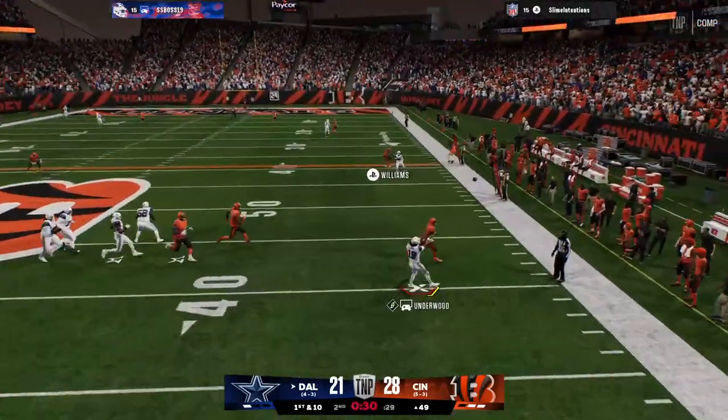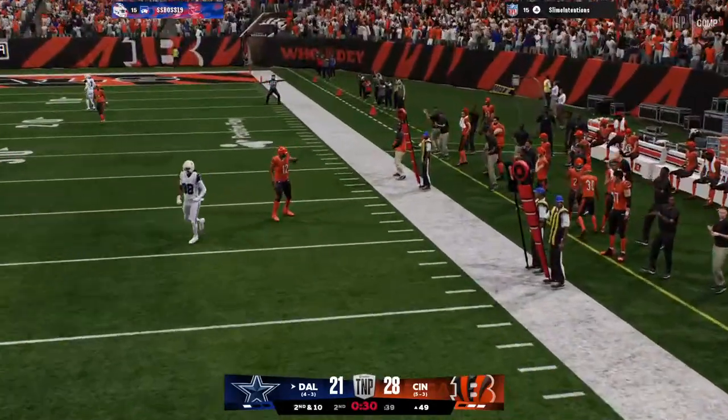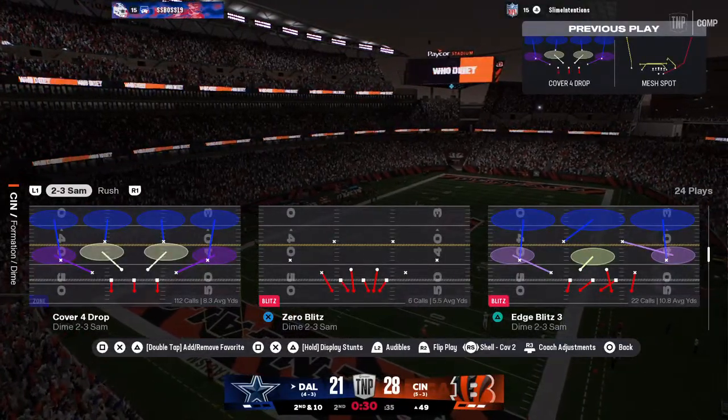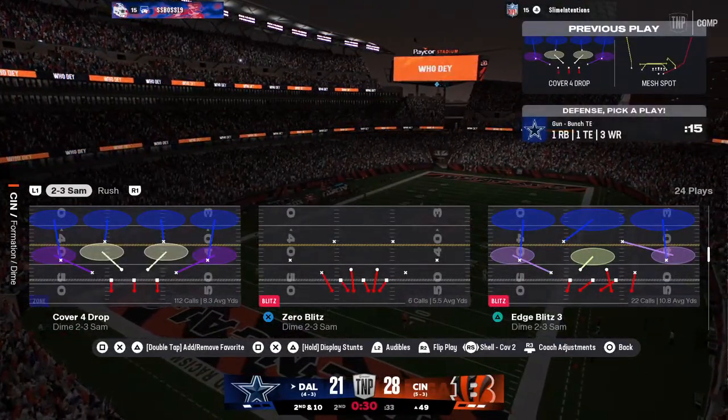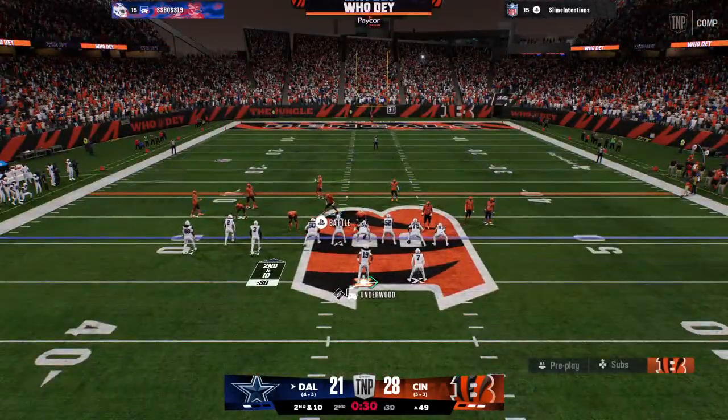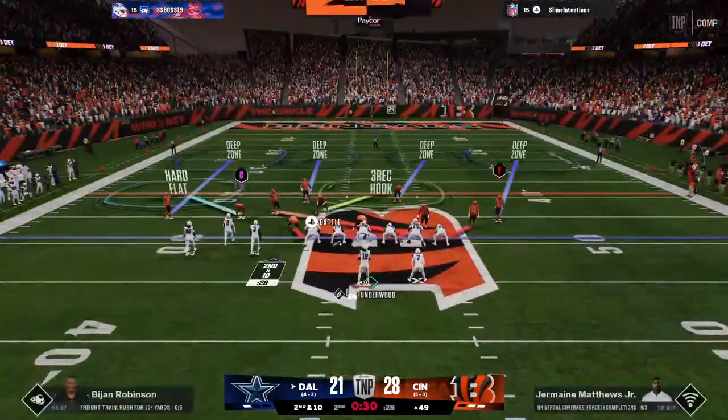On the RPO, he'll keep it himself. And he's left with no option here but to throw it away. I tell you what, that's a veteran play from a guy in his first season in the NFL. A lot of rookies are trying to force something there. He thought better of it, and that was the right decision.